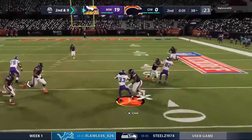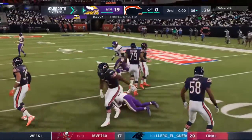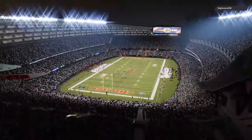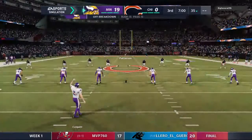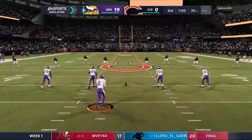Now Cook running right. And this will go as a short gain on what will be the final act of this first half. So we've reached halftime here in our initial Sunday night telecast of the new season. As we'll head down to Orlando, that's where we find our man Jonathan Coachman at our EA Sports Halftime Report.